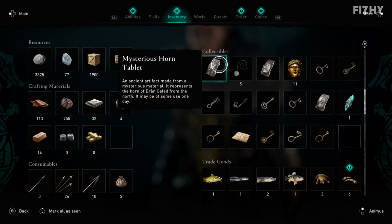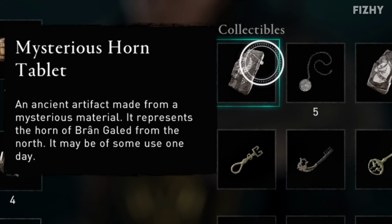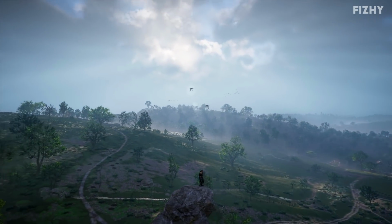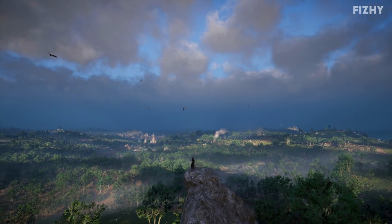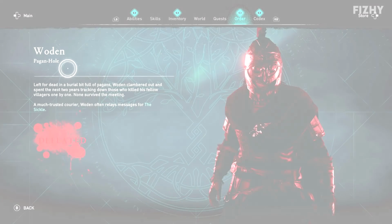So as you're exploring the world of Assassin's Creed Valhalla, you may notice that you're obtaining these mysterious tablets. There are 11 in total, and you need all of them in order to get the sword of the legendary King Arthur. 8 of them are found in set locations, and a further 3 are found on the bodies of specific zealots. I can tell you where to find them generally speaking, but I can't give you specifics because they move about. That's probably a good place to start, so we'll begin with those.